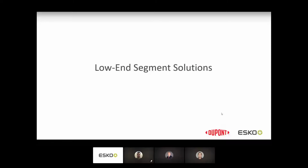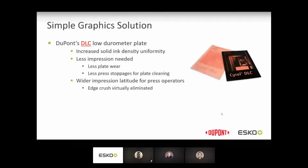Okay, so let's take a look at the DuPont solution for the opposite side of the graphic spectrum, which is the simple 1 and 2 color graphics. So DuPont commercialized our DLC plate globally in the first quarter of 2019, a little over a year ago, and I can say without hesitation that this product has been wildly successful in the early stages of its product life cycle. It's even being specified by certain printers, which is pretty uncommon in corrugated printing today. So it's got a great start with this product.